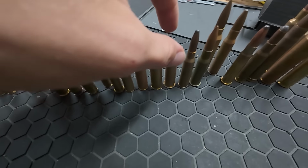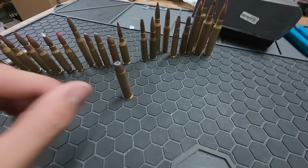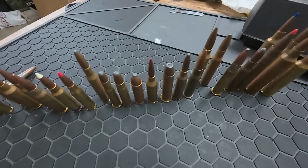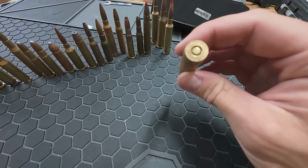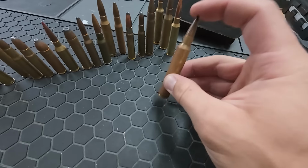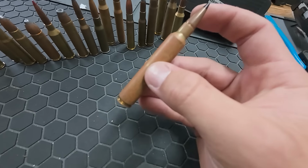What about this big fat one? Ooh, what about this big fat one? 4570 Government. Kills deer all the time. That can even kill a buffalo, buddy. About made them go extinct. Let's scoot on down. What about some of these bigger bullets with pointy tips? What's this one? I believe this one's a 300 Win Mag. No, 300 Remington Ultra Mag. Absolute cannon. And this one will also kill every deer it hits in the vitals.